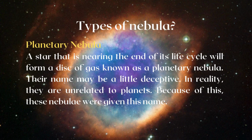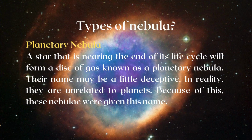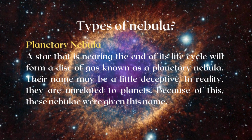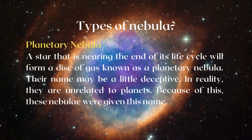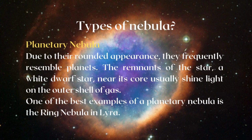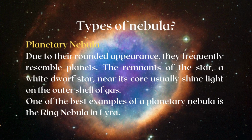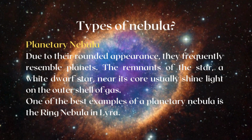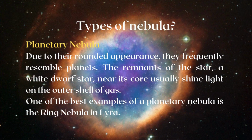Planetary nebula. A star that is nearing the end of its life cycle will form a disk of gas known as a planetary nebula. Their name may be a little deceptive. In reality, they are unrelated to planets. Due to their rounded appearance, they frequently resemble planets, and because of this, these nebulae were given this name. The remnants of the star, a white dwarf star, near its core usually shine light on the outer shell of gas. One of the best examples of a planetary nebula is the Ring Nebula in Lyra.